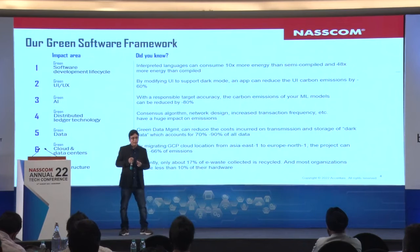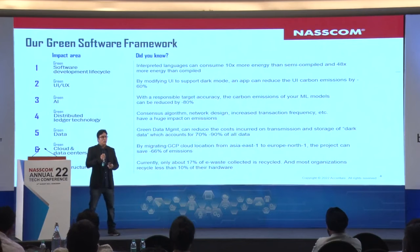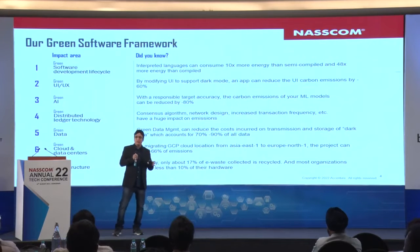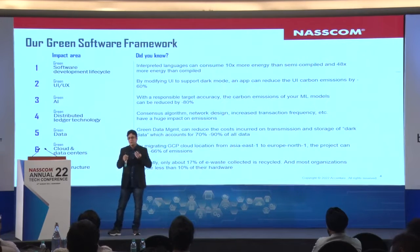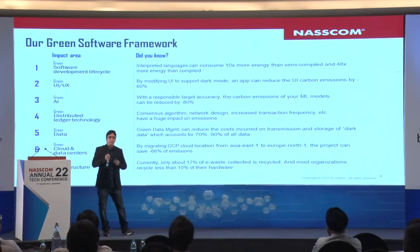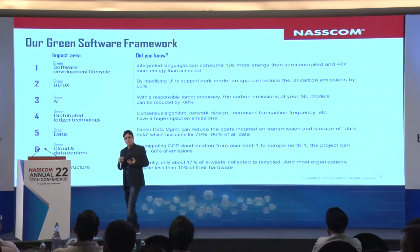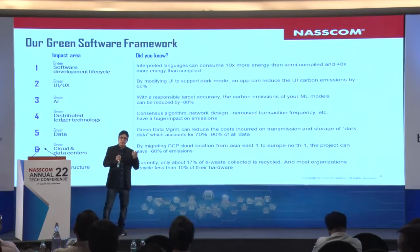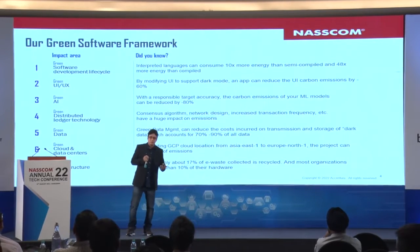The fifth area is around data. Data is a key asset for any organization. But what we have seen is that data has been accumulated over the years by organizations with the intent that it might be used in future. Data that is lying somewhere in the enterprise constitutes around 70 to 90%, which is called dark data, which is never used for any meaningful insights. And personally, you can relate to it: you get 15 GB of storage space and you keep uploading photos, and your storage space either gets increased and then you start deleting, or you buy more storage.